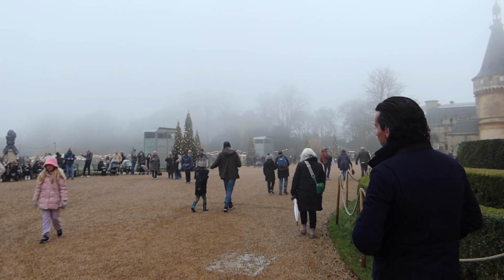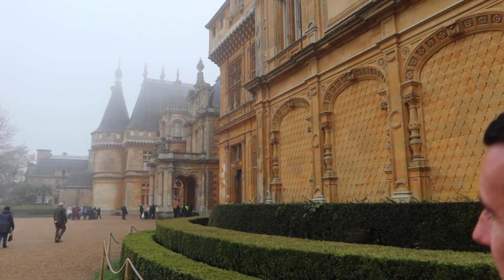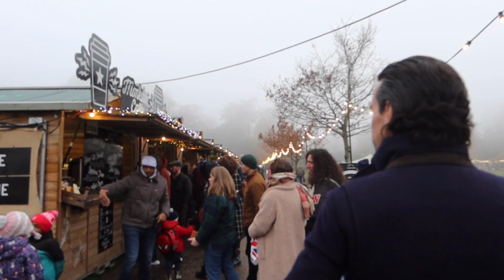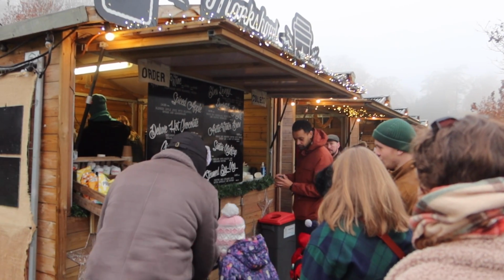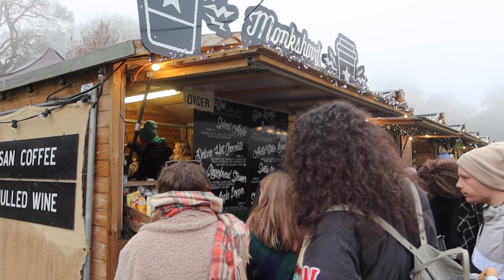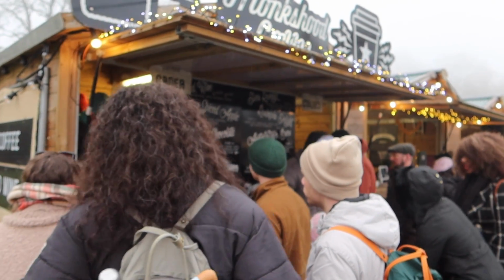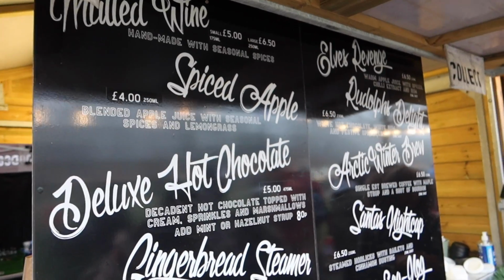Let's go and have a little look at all of the Christmas market stalls. I mean, that is quite a front on a house. Oh, wowzers. We have found the hot mulled wine. Marcus? Oh yes, definitely up there with hot mulled wine. What's the gingerbread steamer? Spiced apples. Okay, well you go with the spiced mulled wine, and I think I might go with, I'm rather addicted after our visit, Dunkerton's apple cider. Oh, wowzaroos.